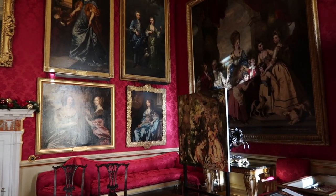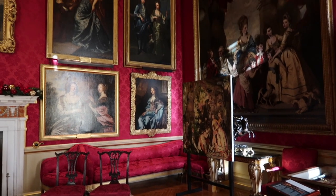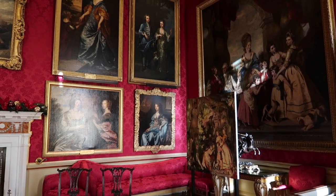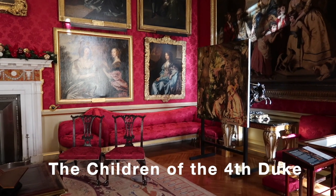We are in the red drawing room, which is absolutely breathtaking, and it contains two of Brown's paintings, Hunt After Fran's Cinders and The Children of the Fourth Duke.